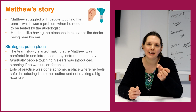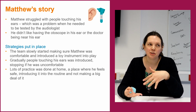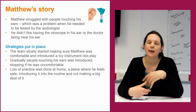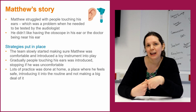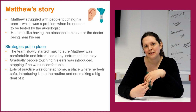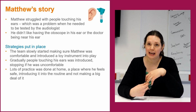And so you show it to him first, and then you stop if he's very distressed. Like in the doctor's surgery, he was crying and trying to escape and trying to hit us and just doing everything he could to get away from that situation, because he really didn't want people touching his ears. It really scared him, I think.